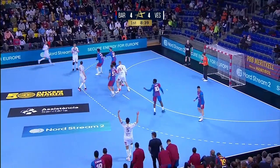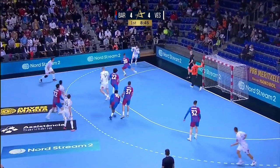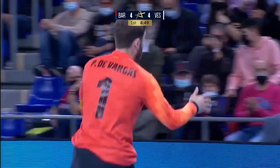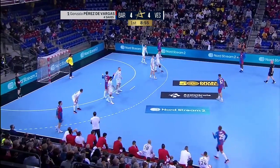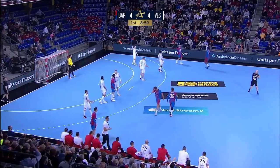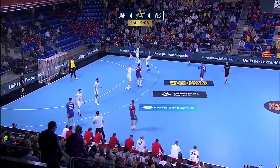Fabregas draws the defenders in as he goes across the face of goal. That takes their eye off Deacon Mem just for a moment. Good pass across. And another good save down the other end for Gonzalo. Barca all of a sudden riding a little bit of a wave of momentum. Both teams here producing some magical stuff at times. Other times, not so much.